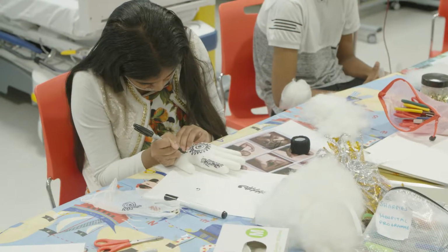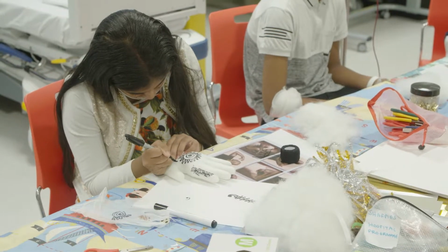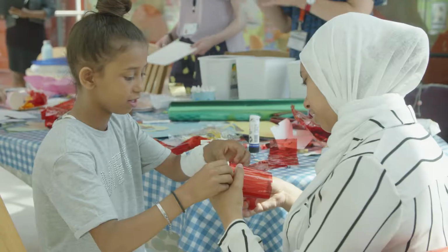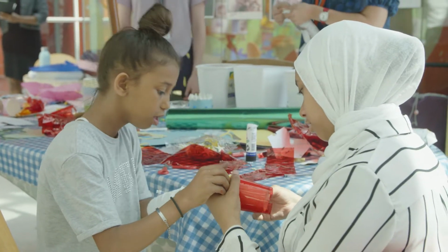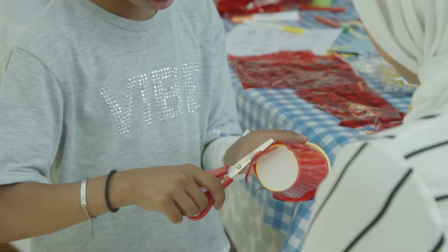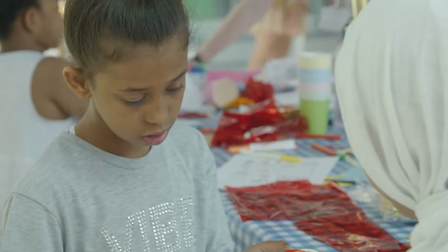It helps the parents just be nice and calm and less stressed out, and the child's just occupied throughout the whole day. Art is so important because of its therapeutic value. It allows children to express how they're feeling with art, with paint, clay. It's lovely that the National Portrait Gallery come in the holidays. It has a massive positive impact on their stay in hospital, the young people who come into contact with the artists from the National Portrait Gallery.